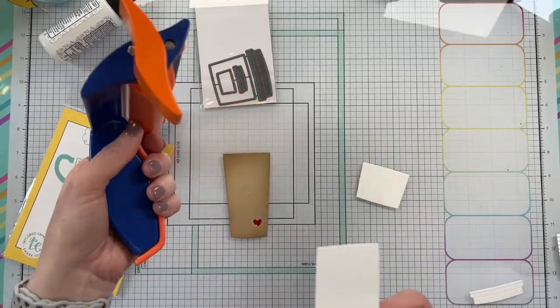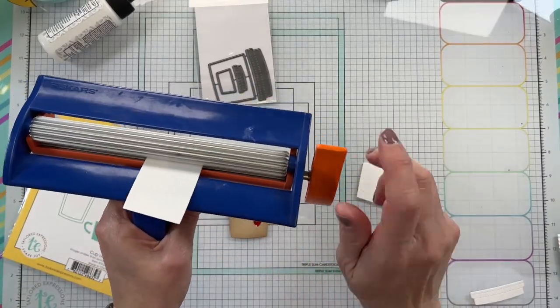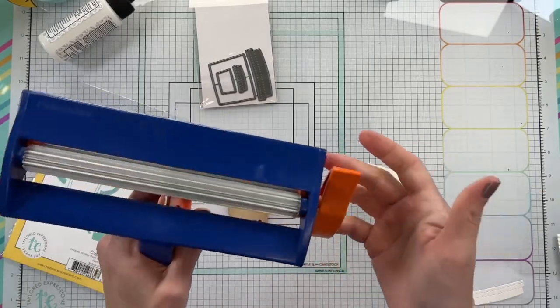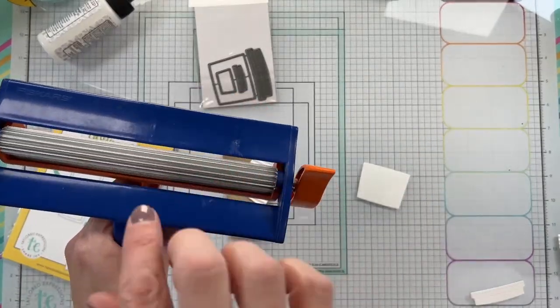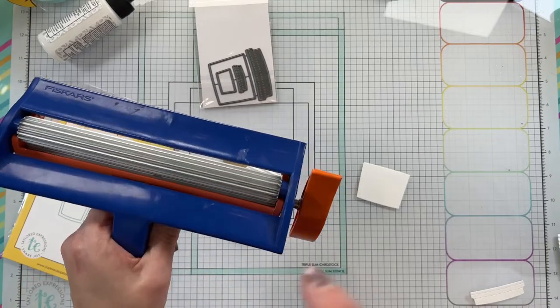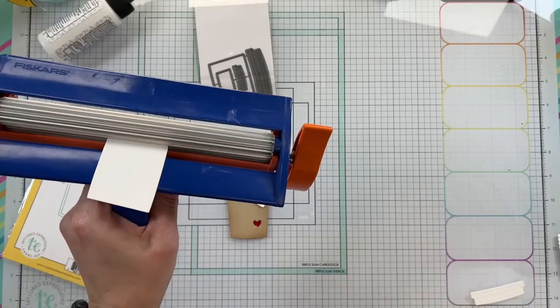You have to squeeze the handle. So I always set my cardstock in it, and you have to squeeze the handle and turn it to make it work, to run it through. If you just turn it, you have no tension. I know some people set their paper in it first. I squeeze it and then kind of set my paper into one of the grooves. That's the way I do it.